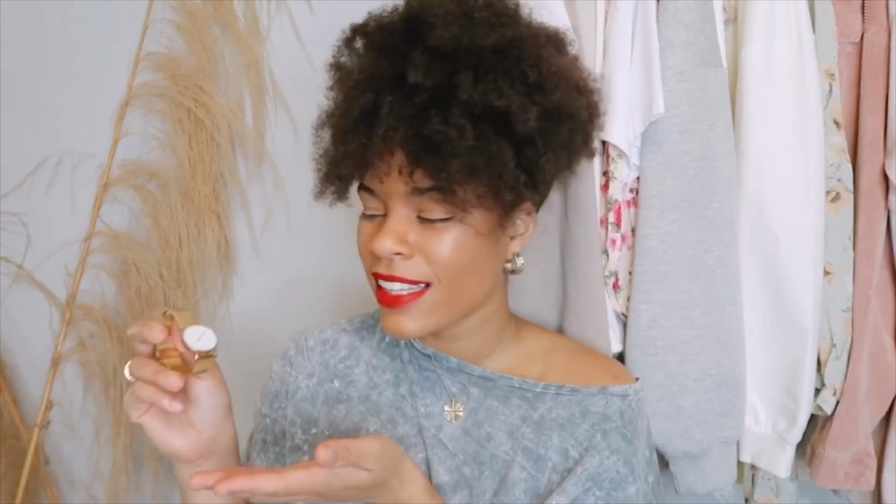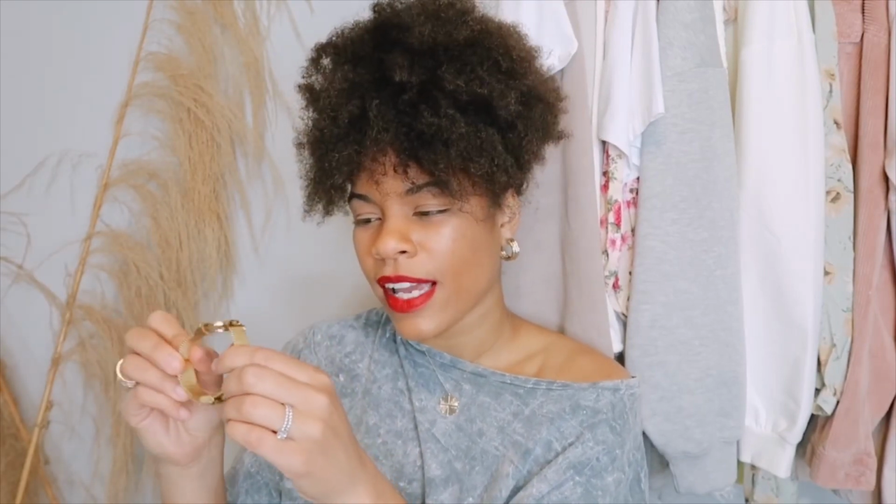I feel like everyone should have a staple go-to watch in their jewelry collection. If you don't have one, you guys should grab this one. I think they have this also in silver, but as you guys can see, it's just a really nice watch.